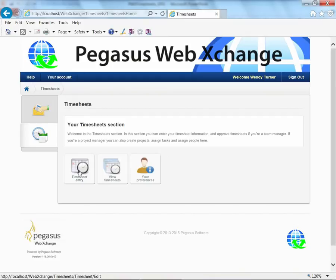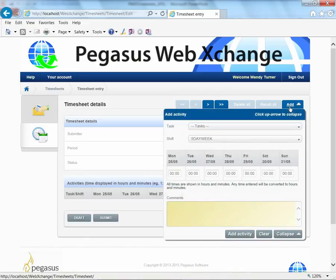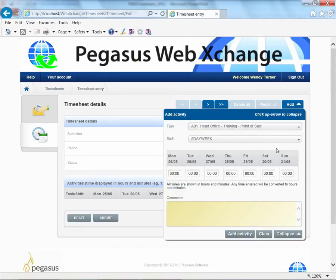First, I select this timesheet entry icon, and then I select the add option. So on Monday and Tuesday, she was at the head office running point of sale training. So I select that task. She spent 7.5 hours on Monday and 7.5 hours on Tuesday running those training courses.